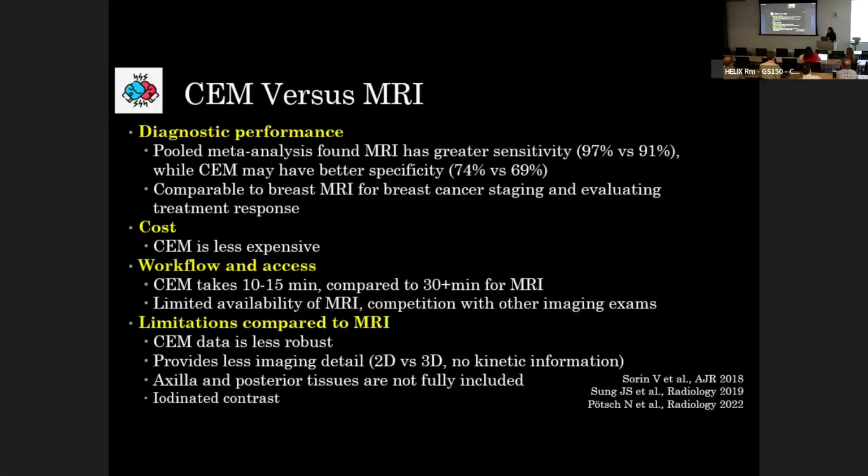What are the limitations compared to MRI? Well, CEM data is clearly less robust. It's a newer technology. While it's been around since 2011, not that many places had implemented it at that time, and it's been ramping up. It provides much less imaging detail, right? So looking at margins of these masses or the shape of these masses is pretty challenging on CEM. You don't have any of that 3D detail, and you don't have any kinetic information.